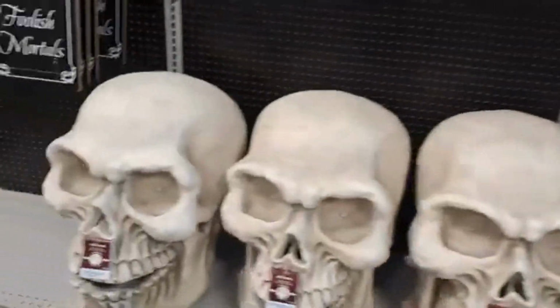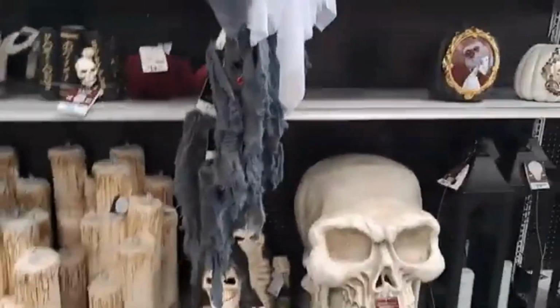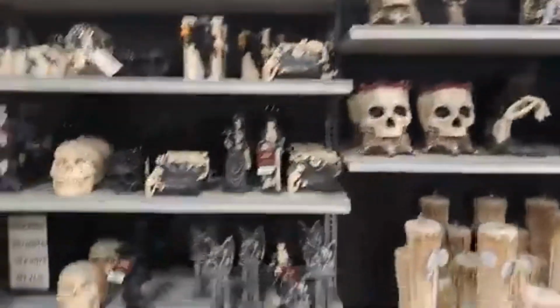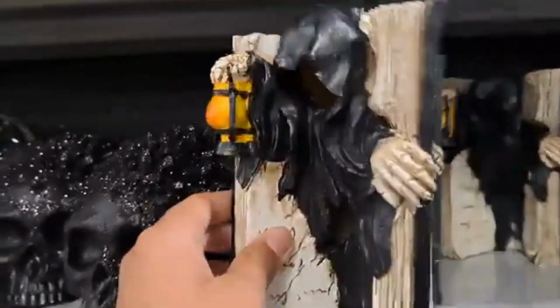They have more of those giant skulls. Another one of these. I want this thing so bad. That thing is sick. Oh, I see an archway over there. They have more of this stuff. Dude, oh my god, At Home has some really cool stuff this year. Look at this little Reaper. It lights up. How do I turn them on?